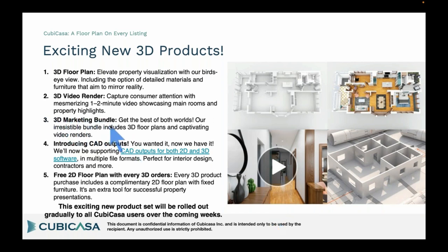You also get a 3D marketing bundle, which gets you it all. And you've got the CAD outputs as well for both the 2D and the 3D software. So you get a free 2D floor plan with every 3D order. And those 3D ones include the complimentary 2D, as we said, with the fixed furniture, a very important piece. That was big for me. I really liked the fixed furniture. It adds a layer to the home, because there are a few rooms in my house that you just don't understand without the fixed furniture in there.